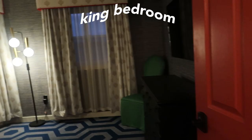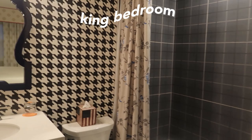If we walk over here, this is the king room. And there's a bathroom in here too. And it has a tub in it. And this is the bathroom in here. Super cute. And this is my sweater. This is from TikTok Shop. So that's mostly the tour.